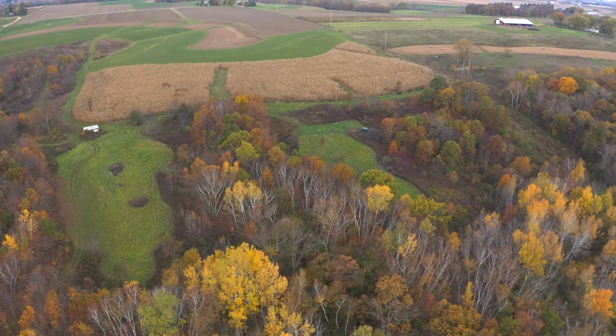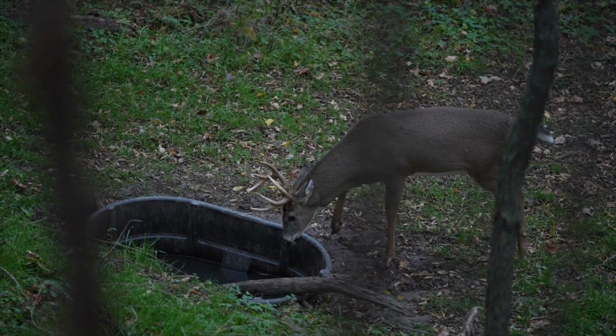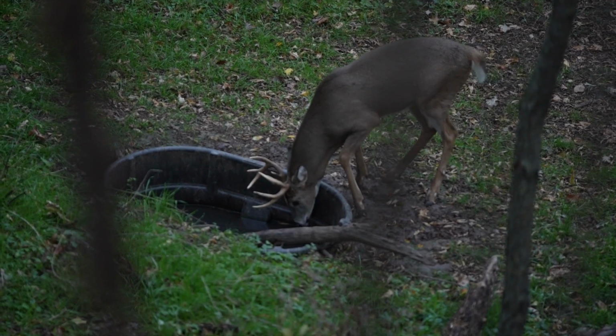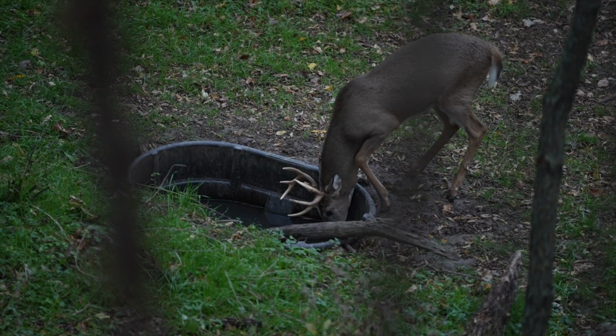In between, if you're putting a water hole in between bedding and an evening food source, if deer are bedded dry all day, they hit the water hole, then they go to food. Don't put the water hole in the food source. The deer are already going there. You're wasting an opportunity for a stand location.